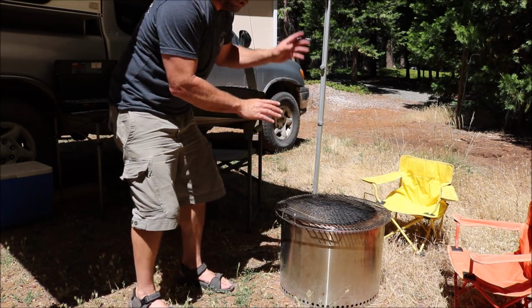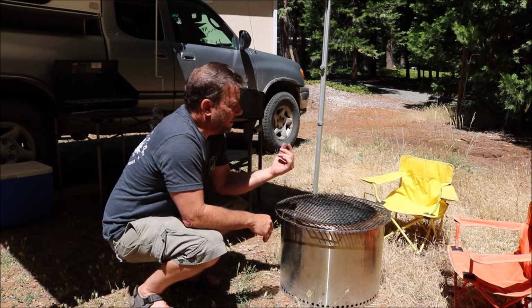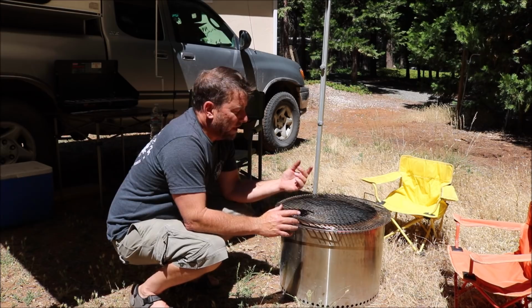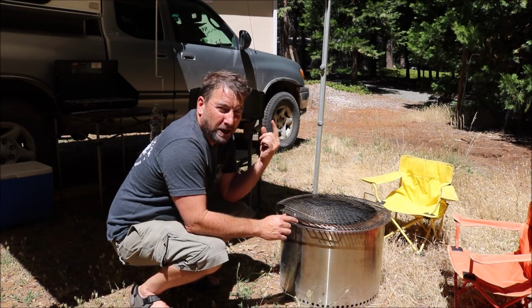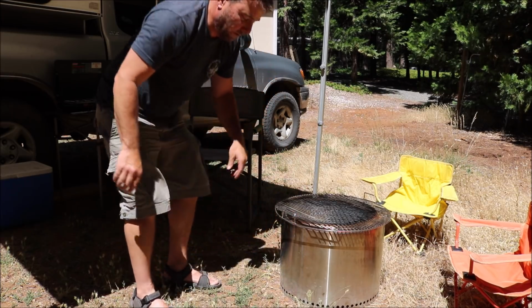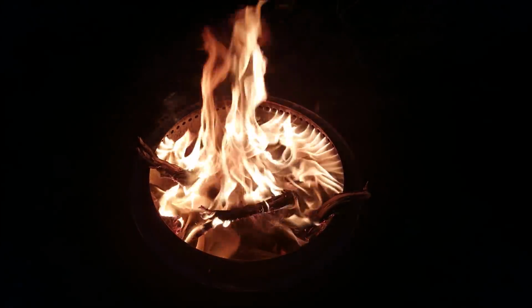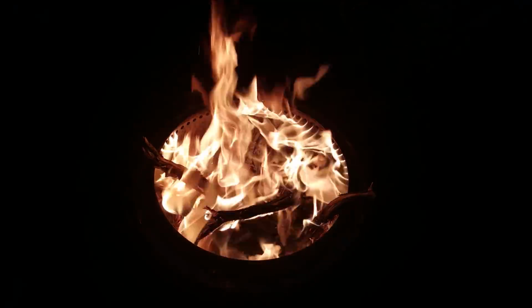And if you set this just outside of the awning, even in inclement weather, you can get a nice warm fire going, virtually smokeless, and not harm the awning or the camper. Afterburners. See the little holes around the rings of the top?